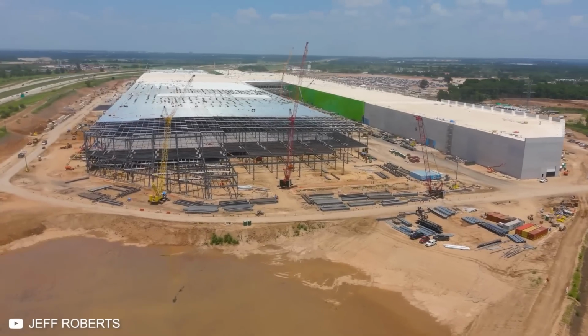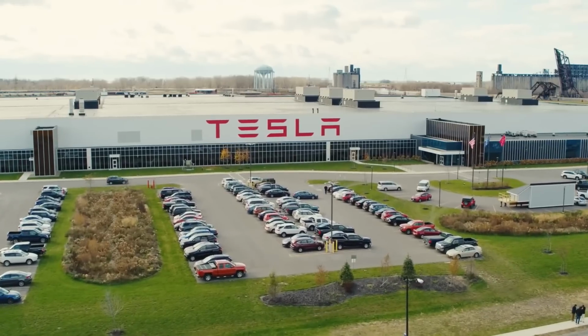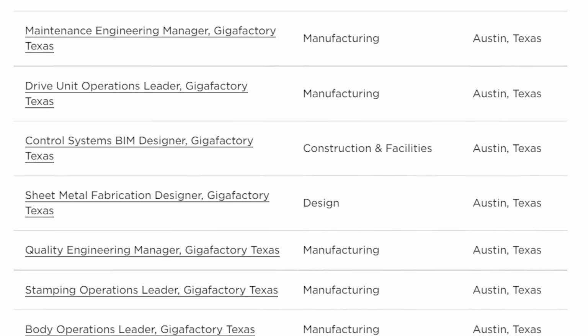The Texas factory is expected to create over 5,000 jobs in the next 4 years, and Tesla is already hiring for several manufacturing and engineering positions in the facility. Anyone interested? Better apply fast.